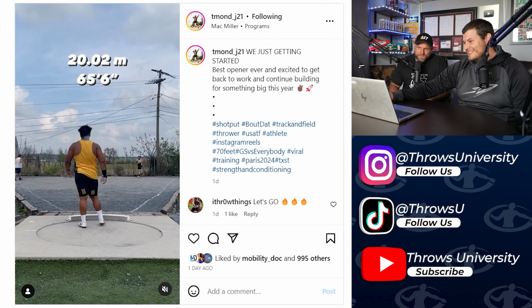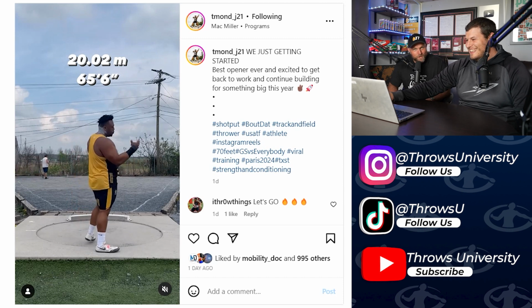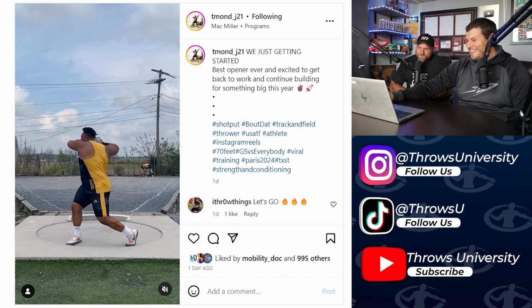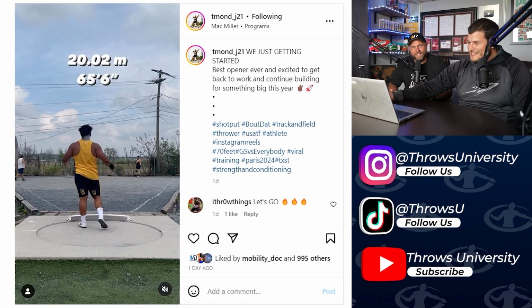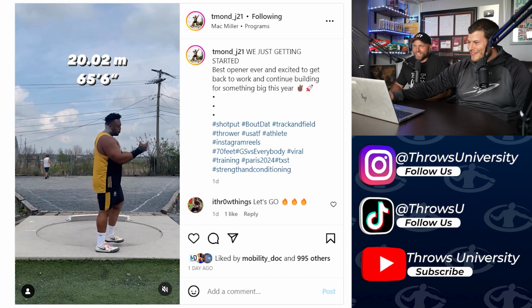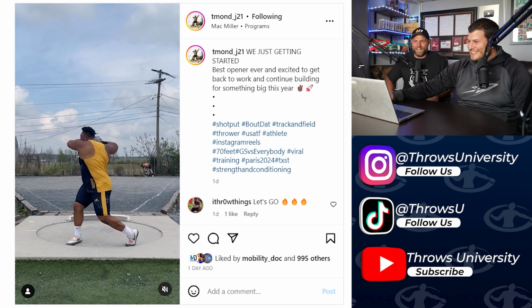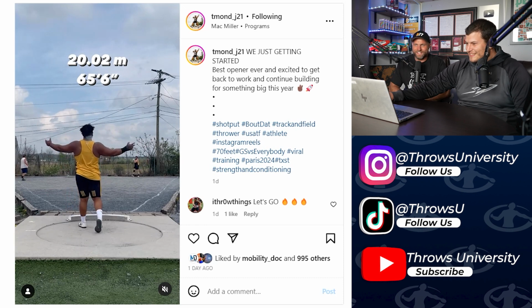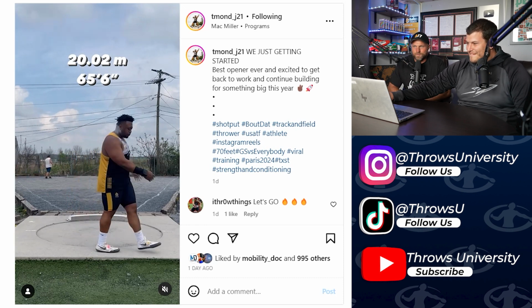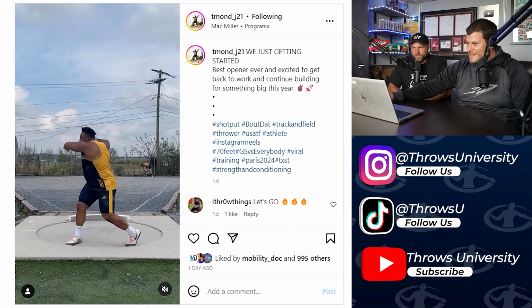Tamam with the latest left in the game on this throw. I'm calling you out on the Throw Show. Gets wide, falls in, late left. Tamam, latest left on a 20-meter throw. And he's mad. Dog, come on. But still, 20.02, opening the outdoor season. Him and Eric both, that's big.